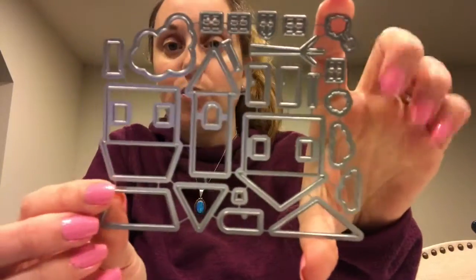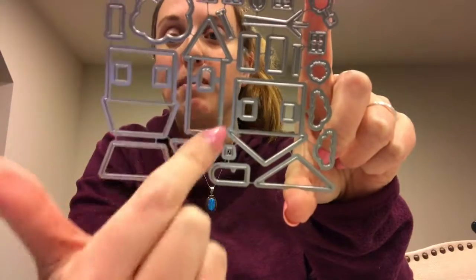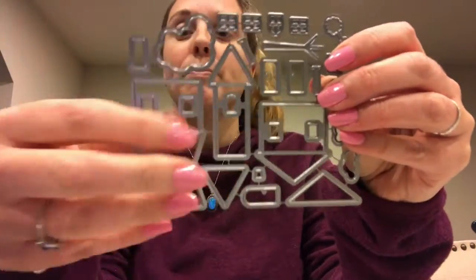Are these not the cutest? So 3 different shaped houses. This one kind of reminds me of mine. I live in a townhouse that's 3 stories, so it's relatively tall but narrow. So I thought these would be really cute if I did scrapbooks of my house or something like that.